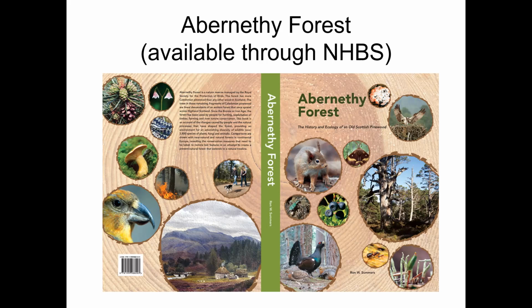As regards what's happening now, there's a disease called Dothistroma, or red band needle blight, that's attacking mainly Corsican pines and lodgepole pines. And the Forestry and Land Scotland solution has been to fell these trees. It's a fungus, and they reckon they can control it by removing the host. So they're trying to get rid of lodgepole pine, big style, and Corsican pine.